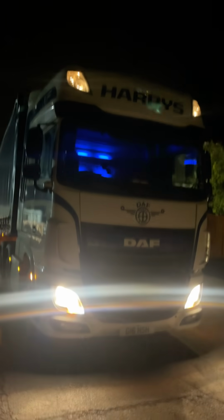I always do an end of day check on the truck just to make sure it's still okay. If it isn't okay, then I know it's happened now rather than over the weekend. Do you know what I mean? So let's go do that.